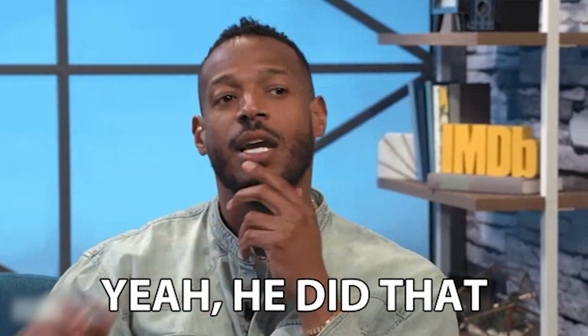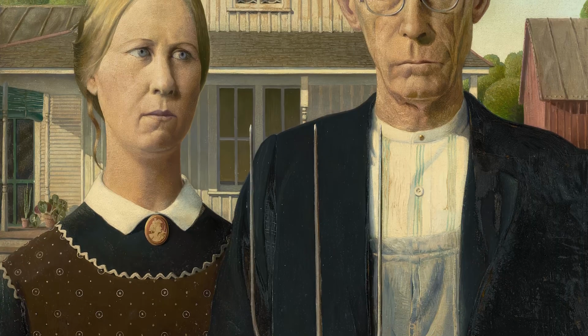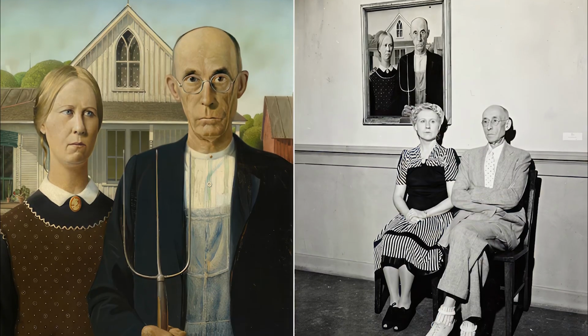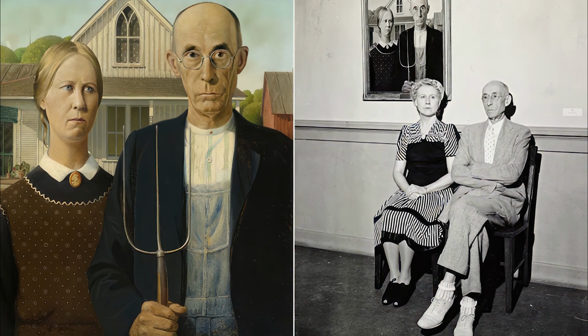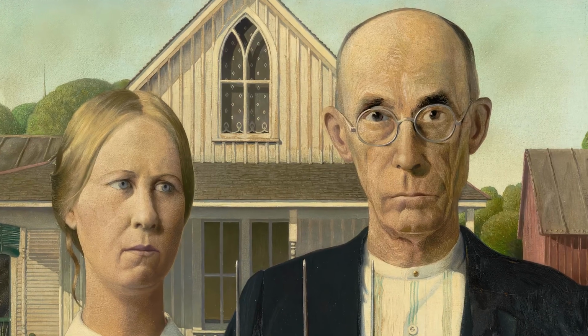Not kidding, he actually did. The woman in the picture is actually Grant's sister Nan, and the man, well, not her husband, or father, or even friend. They are not related at all. The man here is the artist's dentist, Dr. Byron McKeeby. Wood surely didn't look far from home.